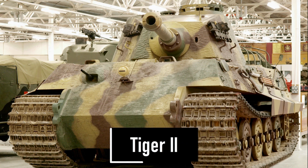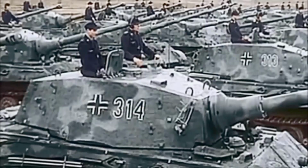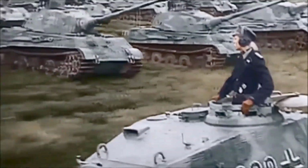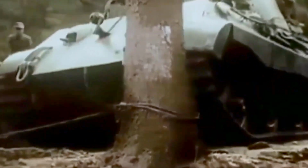Number 9 is the Tiger II. It was the successor to the Tiger I, combining thick armor with the sloping used on the Panther. The tank weighed almost 70 tons, but had the same engine which powered the much lighter Panther and Tiger. It made the Tiger II underpowered like many other heavy tanks of the war.